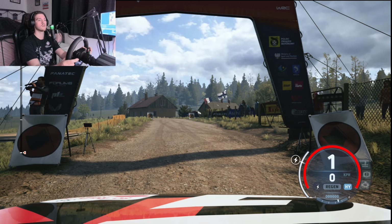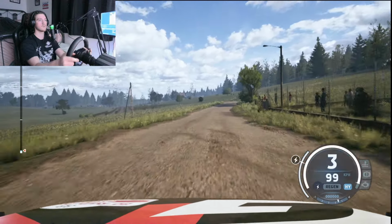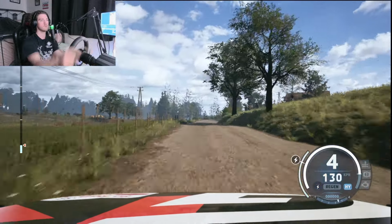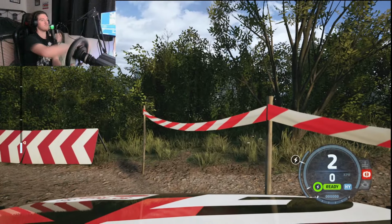3, 2, 1, go. And 4 left, 100. 2 left short, into slight right, 90. Triple caution, turn square left, over crest, around wheel, and late 3 right, 70.